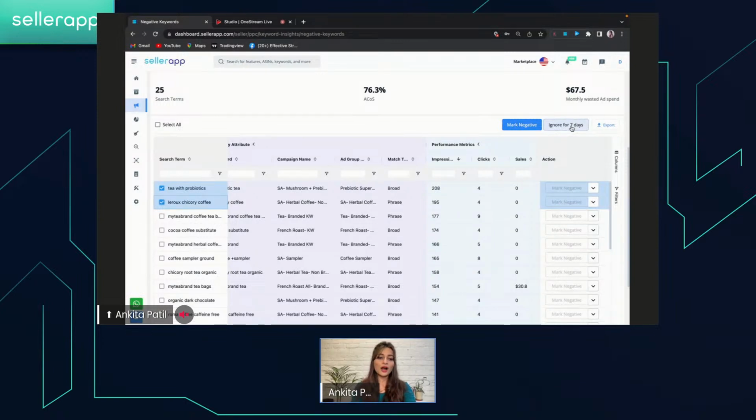Now, let's say you are selling a brand of organic vegan lip balm products on Amazon. So the broad match type keyword, that is organic lip balm, has a high CTR in your campaign, but the conversion rate is quite low. So you can move that keyword from broad match type to phrase match type in your campaigns to reach the targeted users who are more likely to purchase your product. It improves the conversion rate.